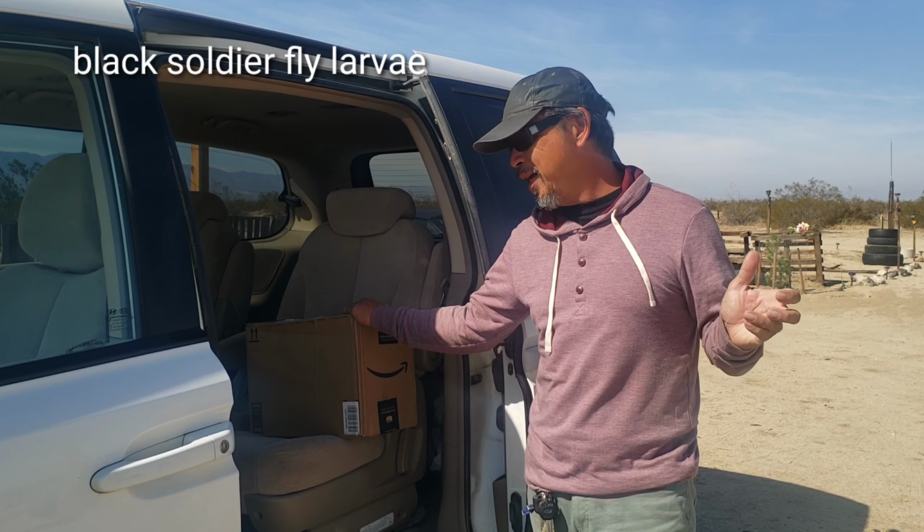Grub Terra, black soldier fly larvae. It produces stronger eggshells, keeps feathers healthy. It's farm raised. And here you go, 75% more calcium than mealworms, guys. Wow, that's great. Grubterra.com, 80 ounce. Wow, this is actually pretty heavy. There's a lot in here.